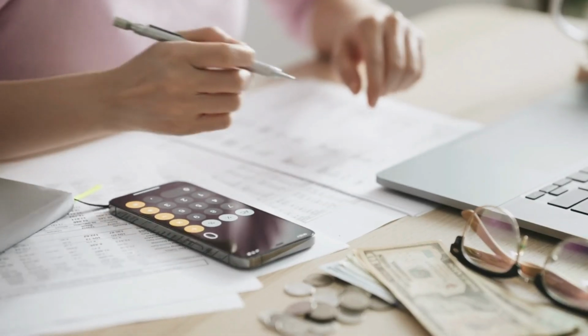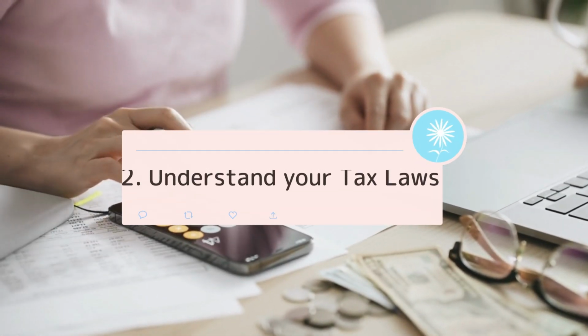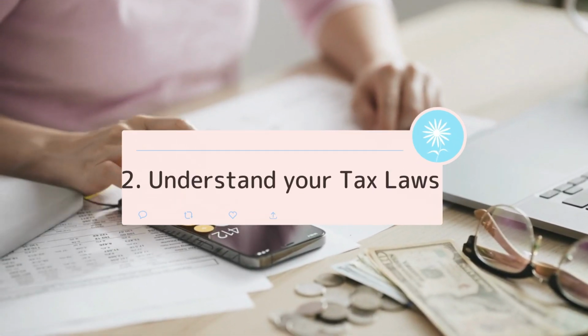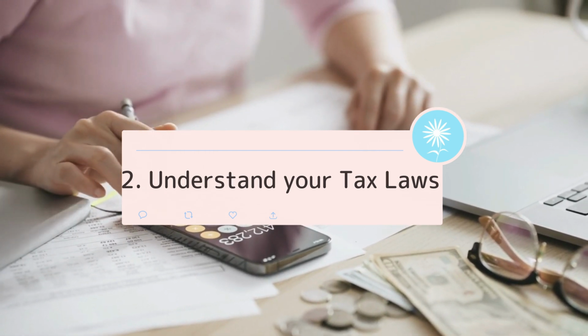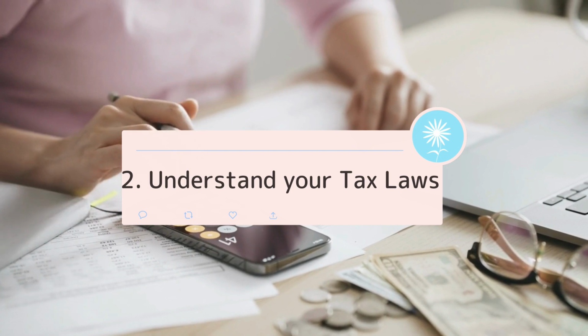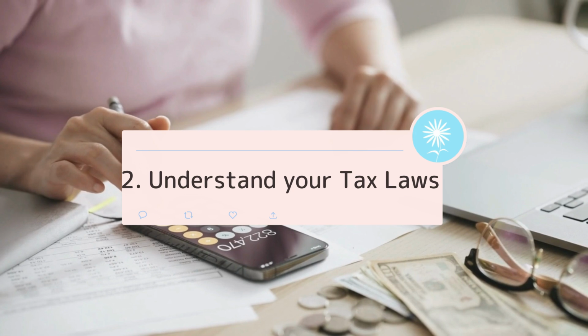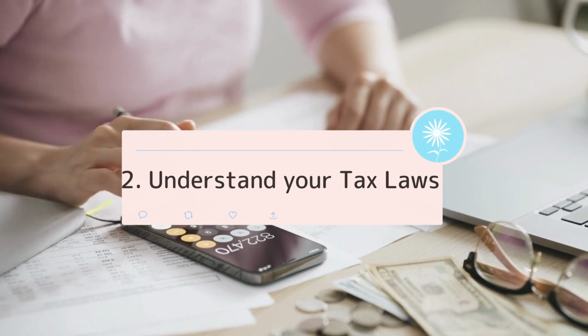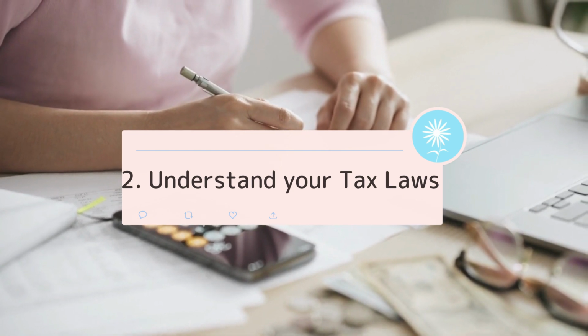Other than that, I would say understand your tax laws. So make sure that you understand the basic tax laws that apply to self-publishing in your country. And if you're not sure about that, you can probably look it up online. I'm sure every country has an official tax website. In the UK, it's the HMRC website.